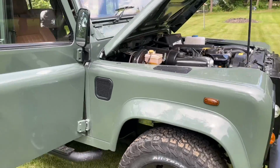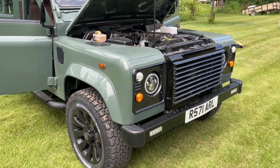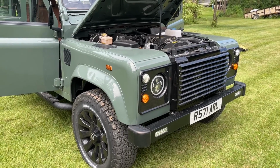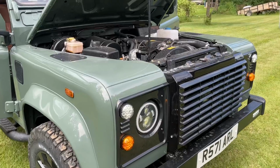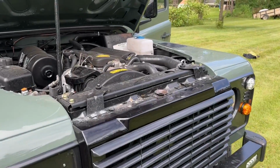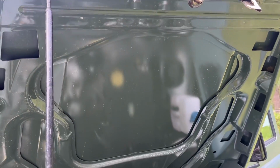This is by far the cleanest, most beautiful Defender I've had for sale to date. It's basically a full nut and bolt restoration, and let me walk you around the vehicle. I'll try to show you everything. It might be a long video, but there's a lot to show here. Okay, starting off, brand new bonnet.